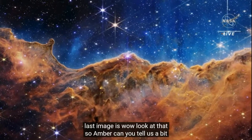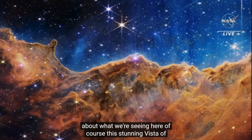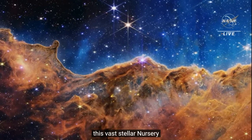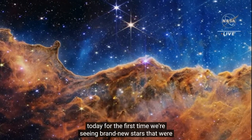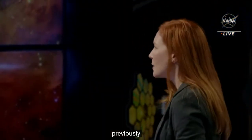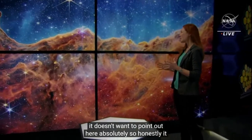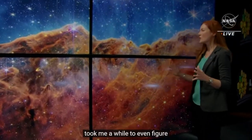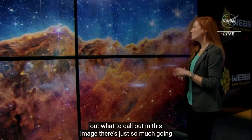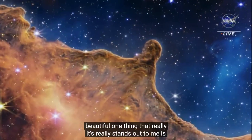Of course. This stunning vista of the cosmic cliffs of the Carina Nebula reveals new details about this vast stellar nursery. Today, for the first time, we're seeing brand new stars that were previously completely hidden from our view. Is there something you want to point out here? Absolutely. Honestly, it took me a while to even figure out what to call out in this image. There's just so much going on here. It's so beautiful. One thing that really stands out to me is you get this sense of depth and texture from this new data.